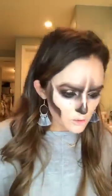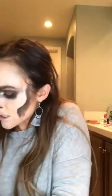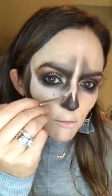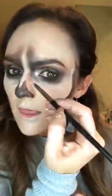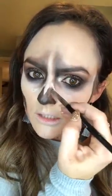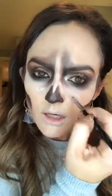Okay, what do I need to do next? I need more white, but I don't want to keep washing brushes. So I'm going to use this little guy right here. I'm going to get some more of this color, and I'm just going to go along this side of my nose with some of this white. And this is going to be my, not Dia de los Muertos. This is just a spooky skeleton look, Yvonne. This is just a spooky, haunted, glam skeleton. Here we go. Put that little guy right there.